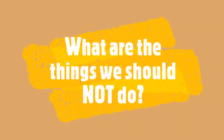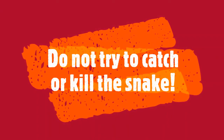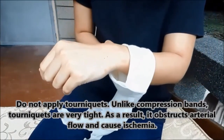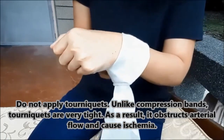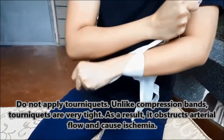What are the things we should not do during a snake bite injury? Do not panic because movement will increase venom absorption. Do not try to catch or kill the snake, but try to remember its shape and color. Do not apply tourniquets. Unlike compression bands, tourniquets are very tight. As a result, they obstruct arterial flow and cause ischemia.